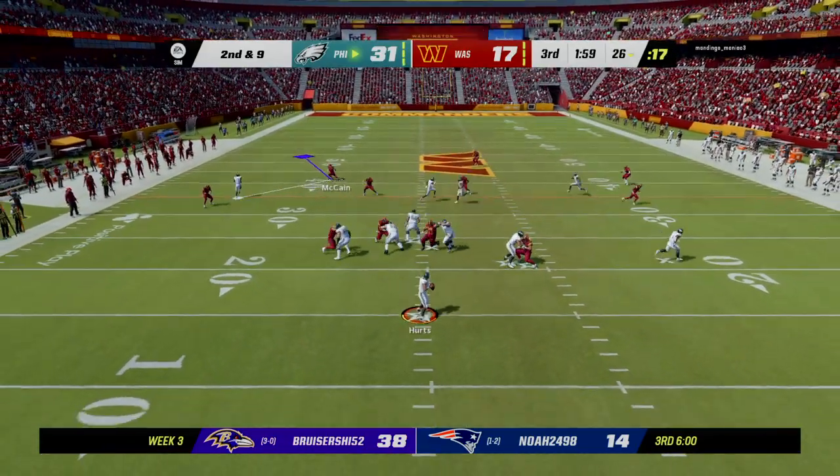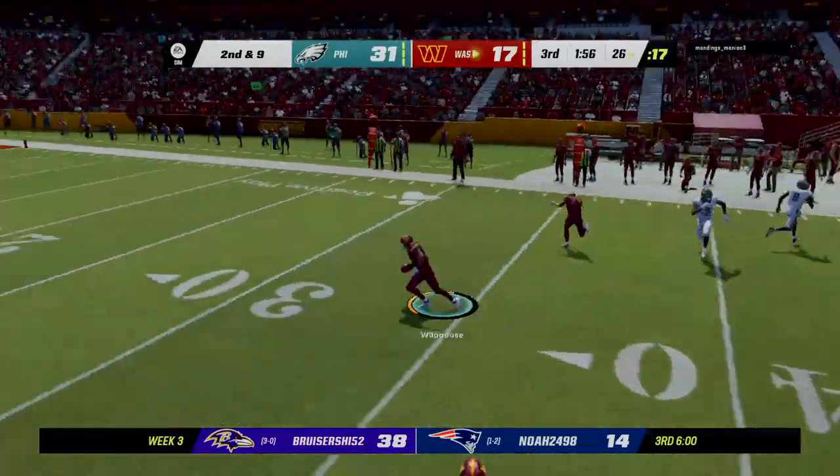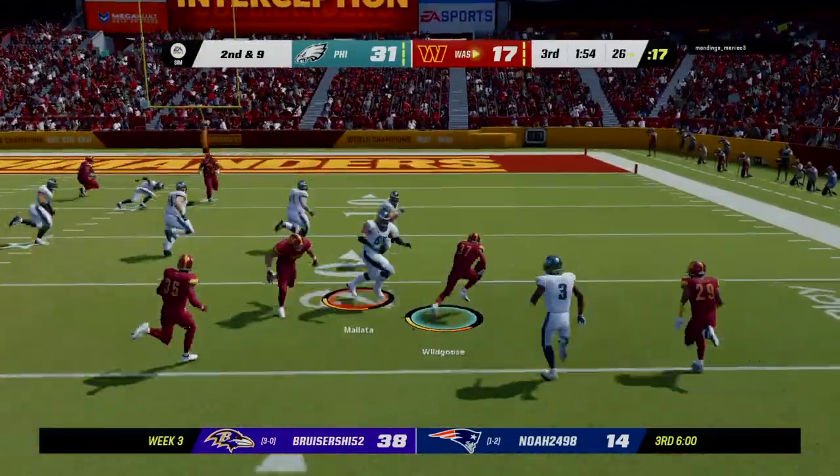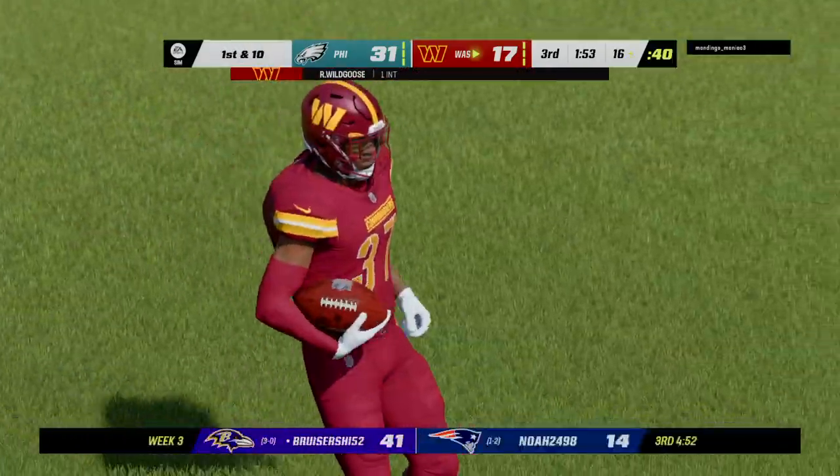On second and nine, Hurts. This time for Smith, and it's intercepted. And the Commanders are going to take possession of the football.